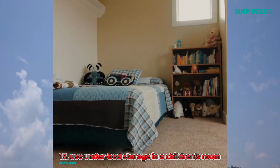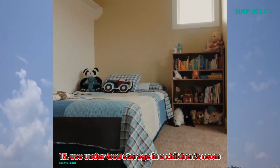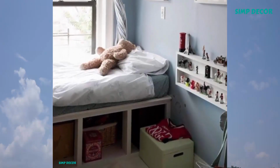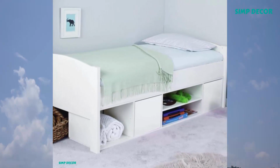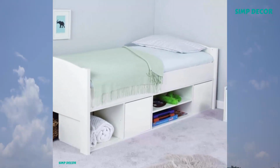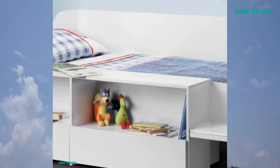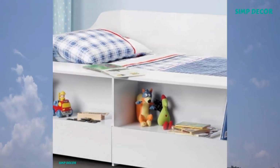15. Use underbed storage in a children's room. Utilize the space under your child's bed by asking a carpenter to create one that incorporates storage space. These fun bunks have ultimate storage for toys and clothes. Alternatively, you could look to buying a ready-made option with drawers or even a desk built in beneath.